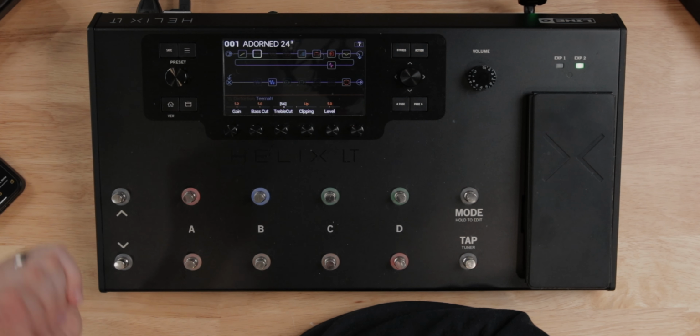These modelers, the Helix, Tonex, the Walrus Audio thing I got over there, they are absolutely killing it. You could never tell in a live mix whether it was a modeler or a real amp. You just can't. It gets you 90-95% of the way there. And there's some tricks that you can do to make it sound even more warm and analog, and I'm gonna show you one. So if we push home, this is a preset from the Expanse pack.